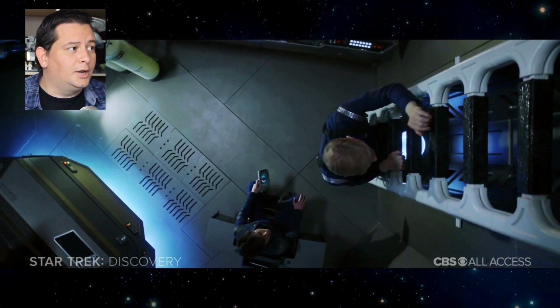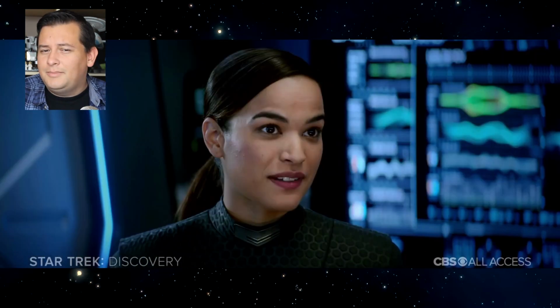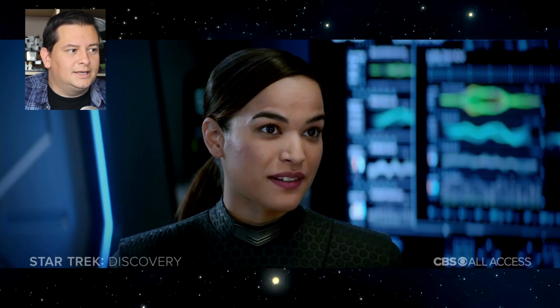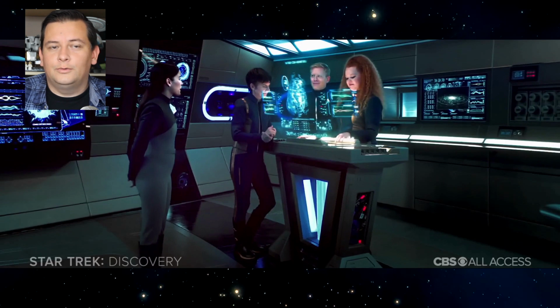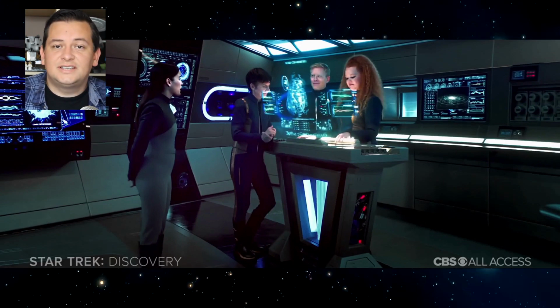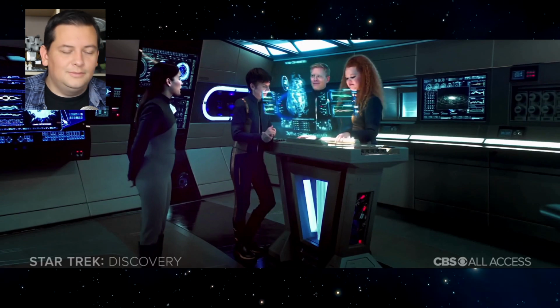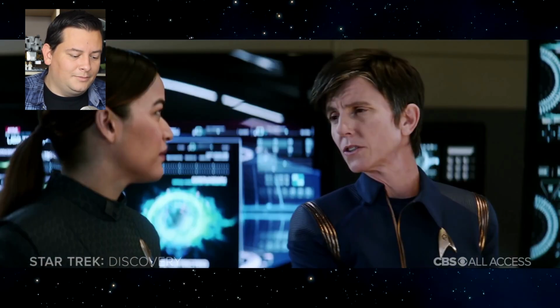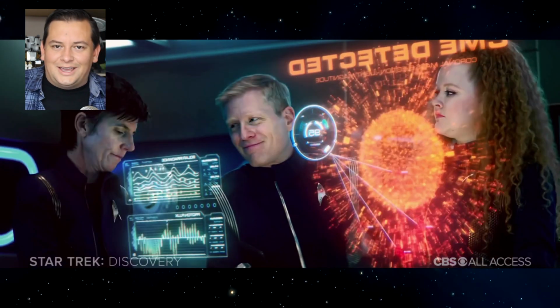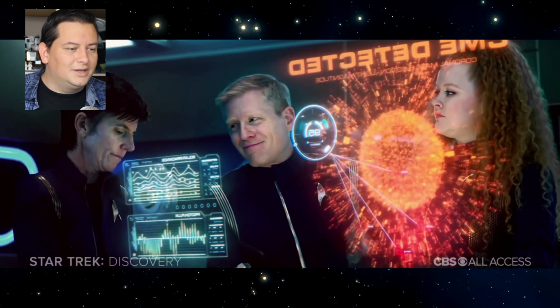So in this next shot, we get what appears to be maybe a Starfleet officer from the 32nd century. She is talking to Reno, Stamets, and Tilly, and she's saying, "Dysfunction aside, you all make a pretty good team." "Dysfunction is the team. We've just accepted it." And Reno says, "No, we haven't." And, really fun little humorous moment.